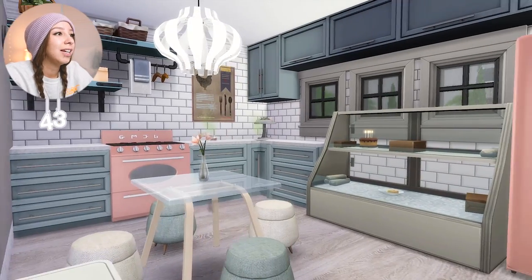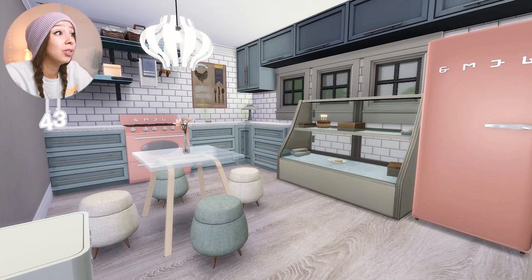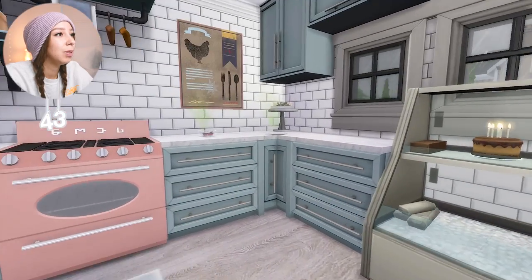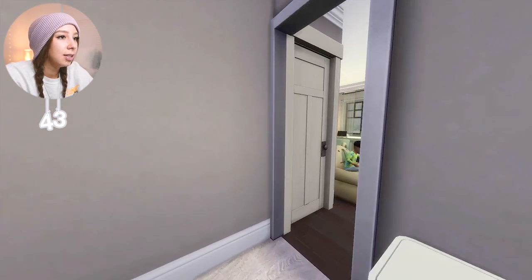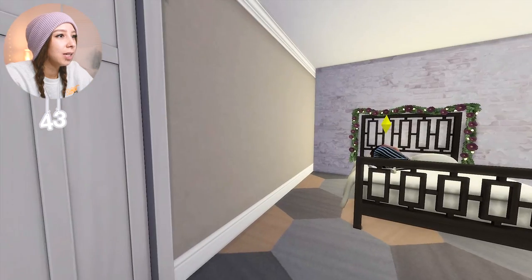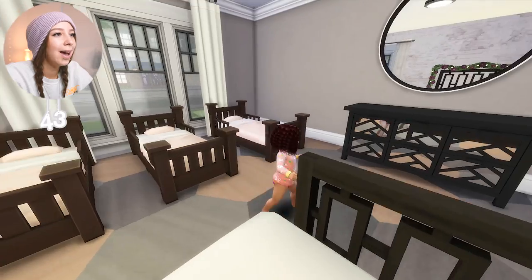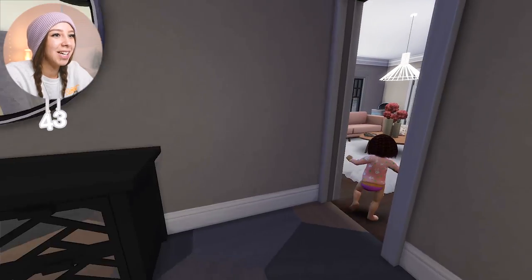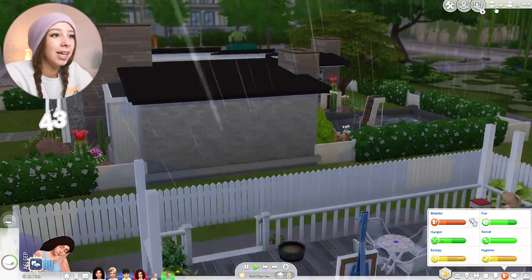This is the main thing that I changed though, the kitchen. Isn't it just so cute? It looks like a bakery, but I'm obsessed. I need to throw those things away, but yeah, there's the new kitchen, and then I changed up Cassia's bedroom just a tad. I think we need a little bit more decor on the walls, but yeah, we definitely need more decor. It kind of looks like she just moved in. That's pretty much all we changed. I hope you guys like it.